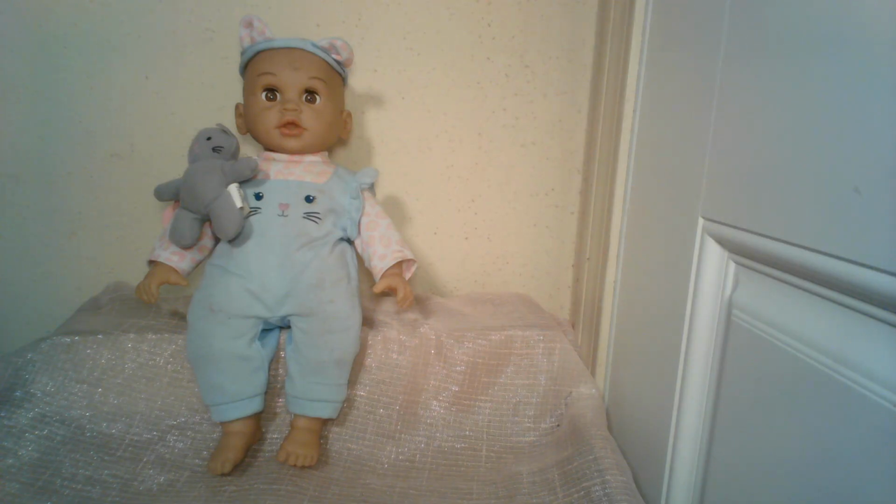I've got this pretty little doll. She is so sweet. She's used, she's as is, so it's going to be a bottom dollar price, but I just wanted somebody to have this cutie pie.